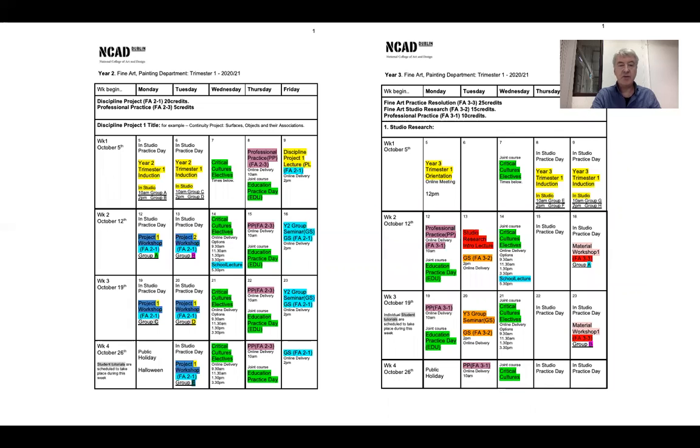Here we see two individual schedules, one for year 2 on the left and one for year 3 on the right. These timetable schedules specify all the learning that takes place in the department. They're color-coded and they help guide the student through each daily range of activities that they will be engaged with throughout the cycle of the academic year. We see things noted here like seminars, lectures, group critiques, critical cultures electives, and material workshops. A blend of learning that moves from the philosophical to the practical. And at the heart of this is always the context of peer-to-peer, interactive and practical hands-on learning.